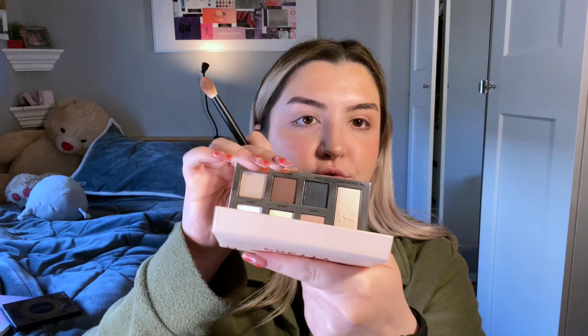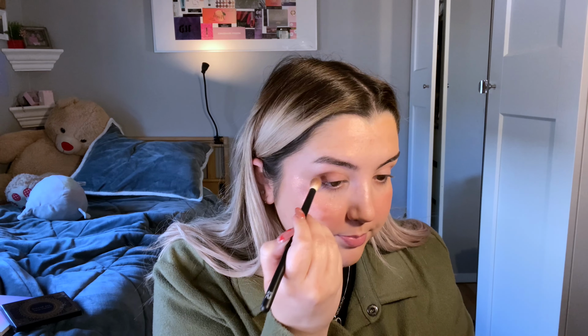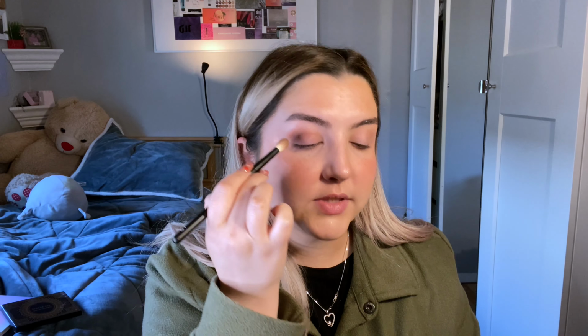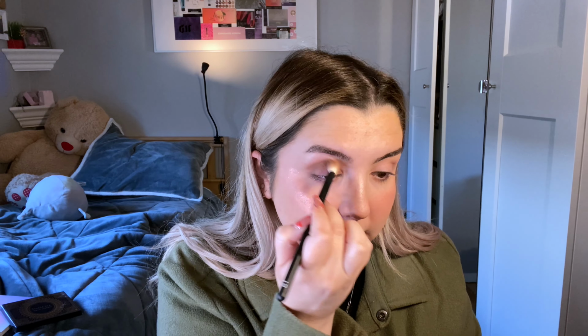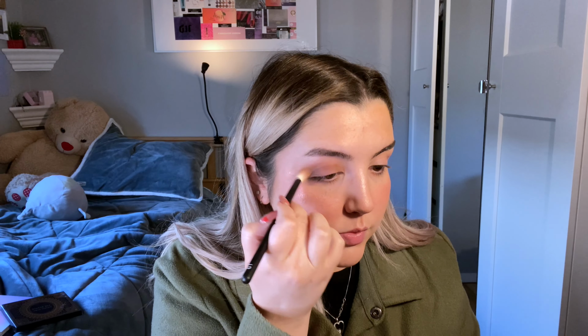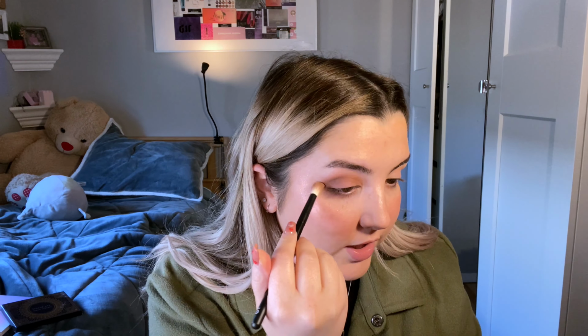So I'm going to use some of the mattes in here and put over some of the shimmers. What I think I'm going to do is go into the shade Intrigue right over here. It's this sort of dark brown, and I think I'm just going to put that in my outer corner and just start blending. Ooh, that's actually much more pigmented than I thought it would be. It's pretty nice actually. And I'm going to blend that all over my eyelid as well, and then drag whatever is left onto the lower lash line.